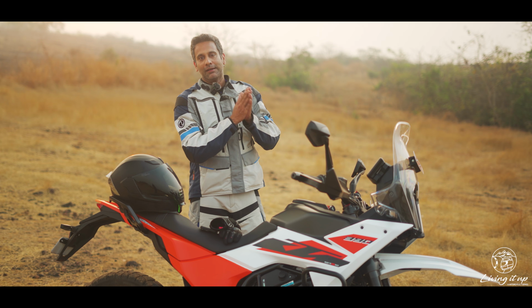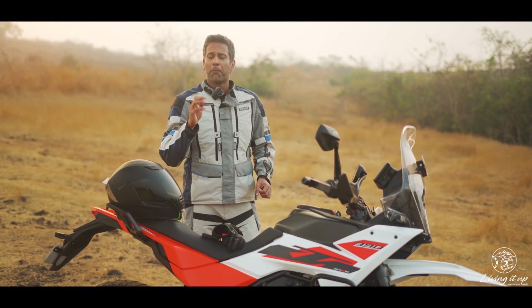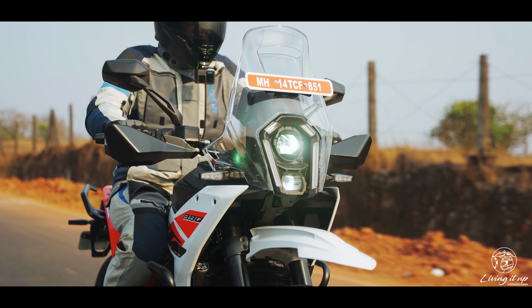They have finally heard our prayers and they've fixed the quick shifter. Both the shifter and the blipper are buttery smooth, really slick, as on the competition.